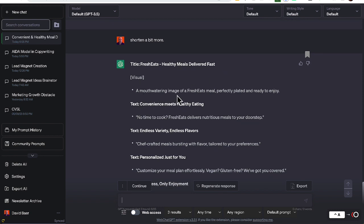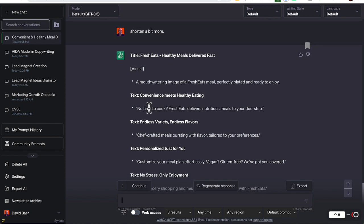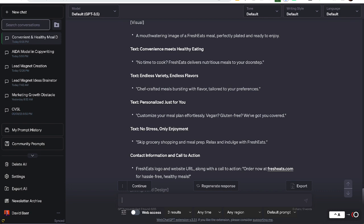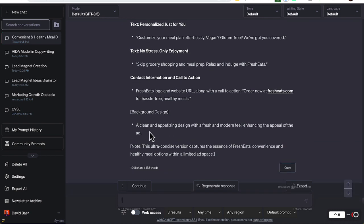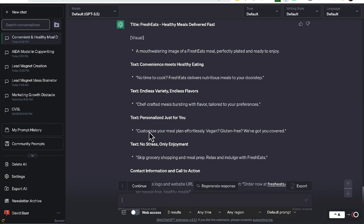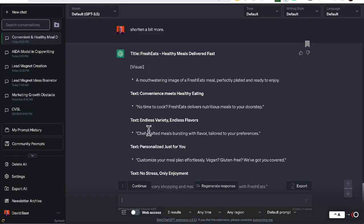A mouth-watering image. Okay, so actually, most of this is not text, right? There's an image, mouth-watering image of Fresh Eats meal, perfectly plated and ready to enjoy. Convenience meets healthy eating. No time to cook. Fresh Eats delivers nutritious meals to your doorstep. Endless variety. So this is actually not too much text potentially for an eighth of a page, although I sort of think it may still be.